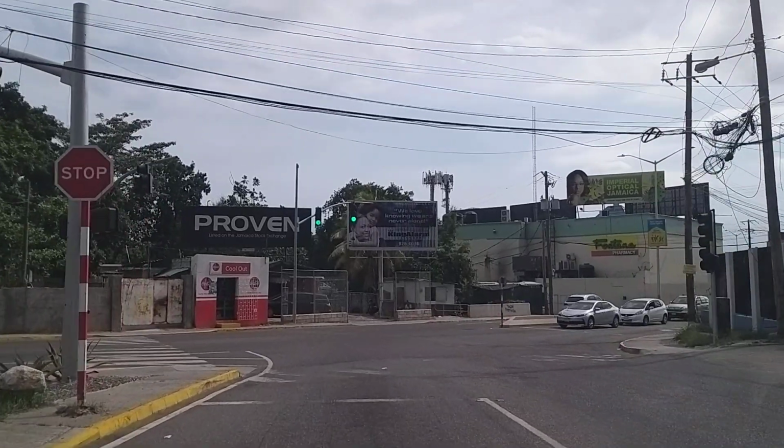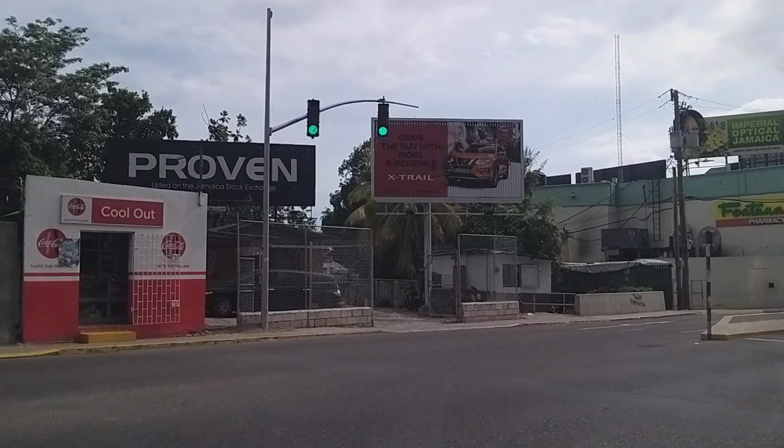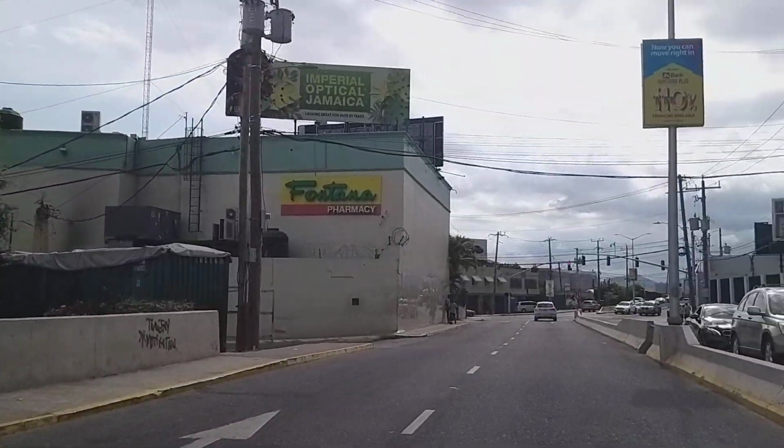So this is our green light back onto the Barbican Road Improvement Project that's now completed. Just driving around so you can see the work that was done.